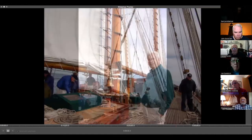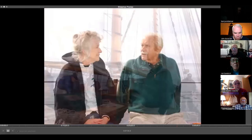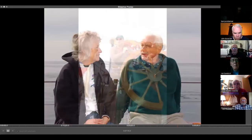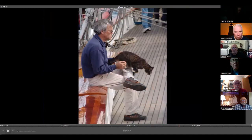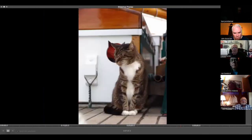And here's Captain Carl. Captain Carl and his sister Millie have a little chat. And Bob has the helm. Bosun prepares to jump from Tim's lap. And Tim and Laura converse. And Bosun sits near the box of life preservers.